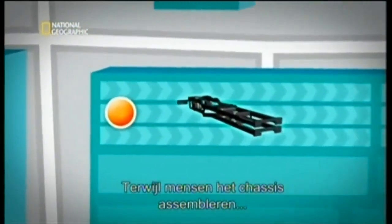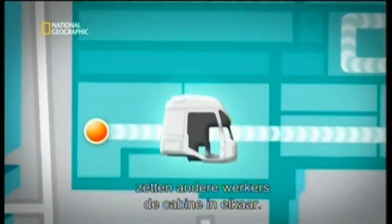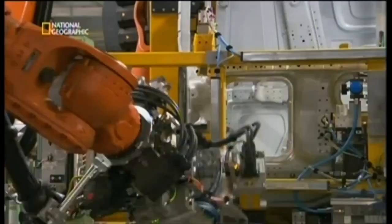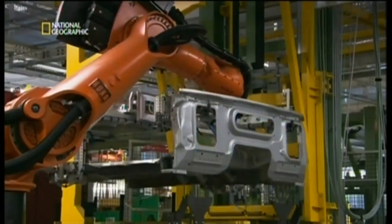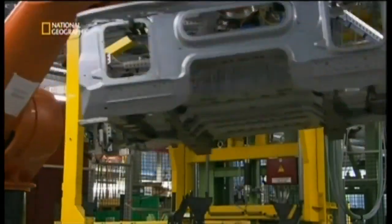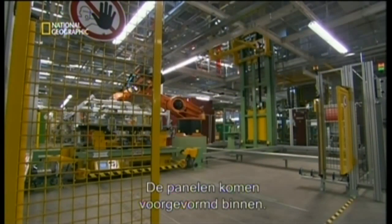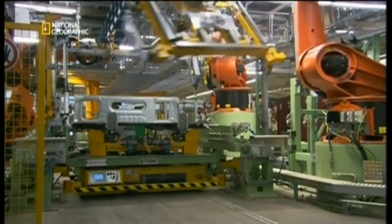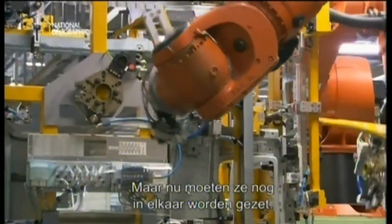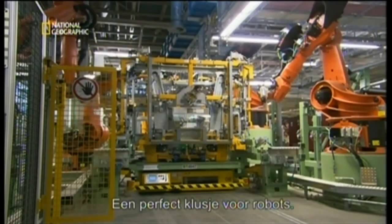At the same time humans are assembling the chassis, other workers start to put together the cab. Body panels arrive pre-formed, but someone has to put them together. A job ideal for drones.